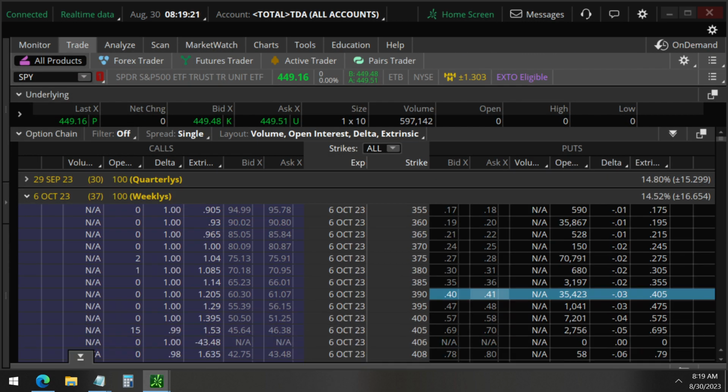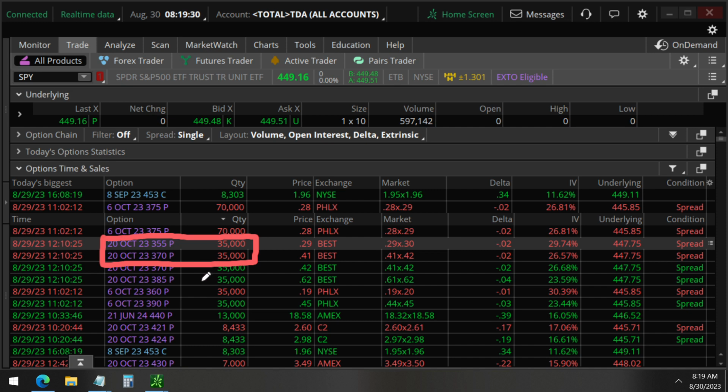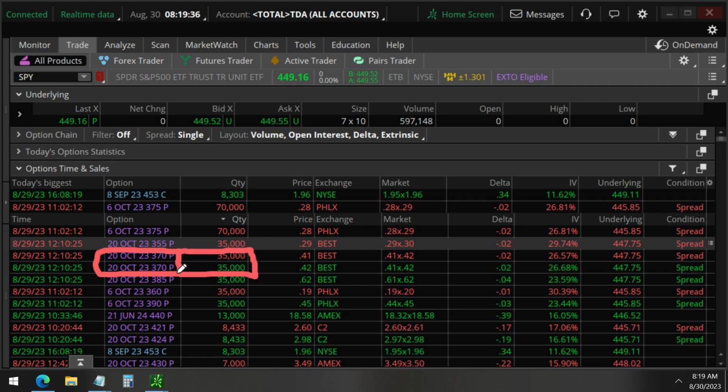All right, so let's get right to the October 20s, the other one here. It's also 35,000 here. Okay. And because the 370 here is actually done twice, it's actually 70,000. So it's the same ratio. It's actually the same strategy. You can see here, this was all done at the same time at the 25-second mark at 12:10.